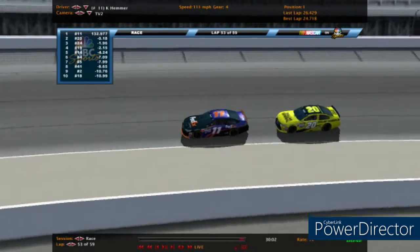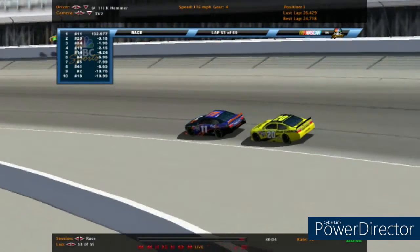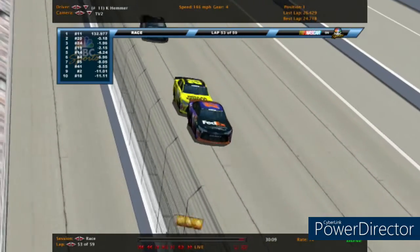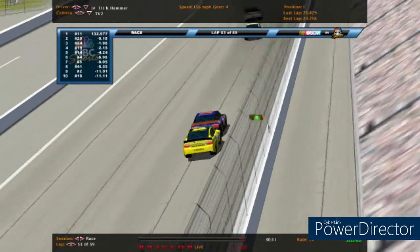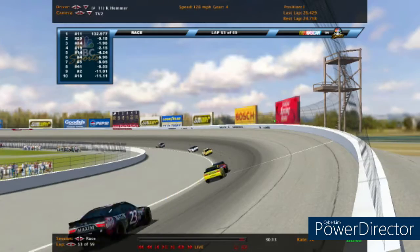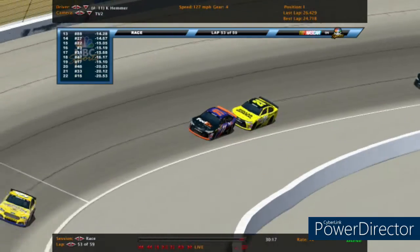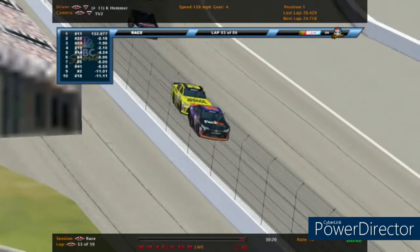This is the closest he's been to him. Way up to the bumper. He has to dive bomb him. Is he going to do it? He has to do it soon. You have to do it quick. You can't wait until you're diving into the corner to do it. You have to be much faster than that.